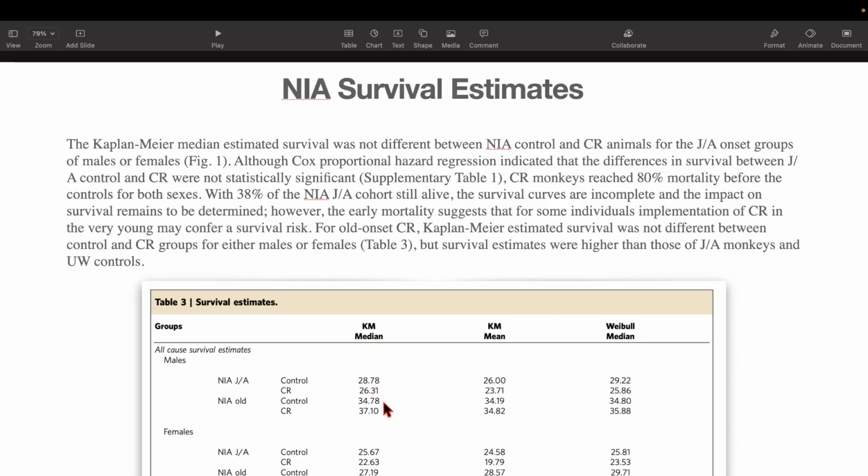But it looks like the calorically restricted group did live a bit longer than the control group in the older monkeys. Now, again, the calorically restricted group is eating less of a garbage diet than the control group, and they're all matched for receiving 140% of their DRI of vitamins and minerals. So not surprising here. You're eating less of a crappy diet, but you're still maintaining nutrient repletion.